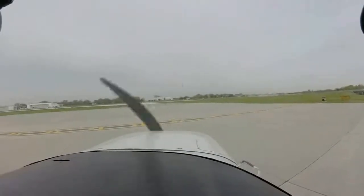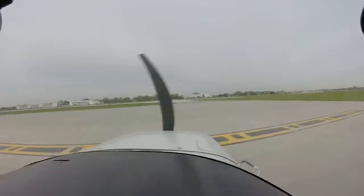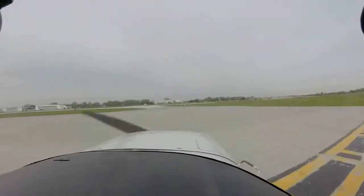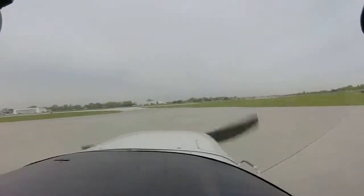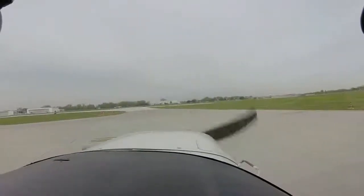Cannot move until I put this pad down. All right, we're going to take our time because there's a jet that just took off and we don't want to get into their wake turbulence. Flex jet 523, contact your departure now. Good day. Have a good day, 523.